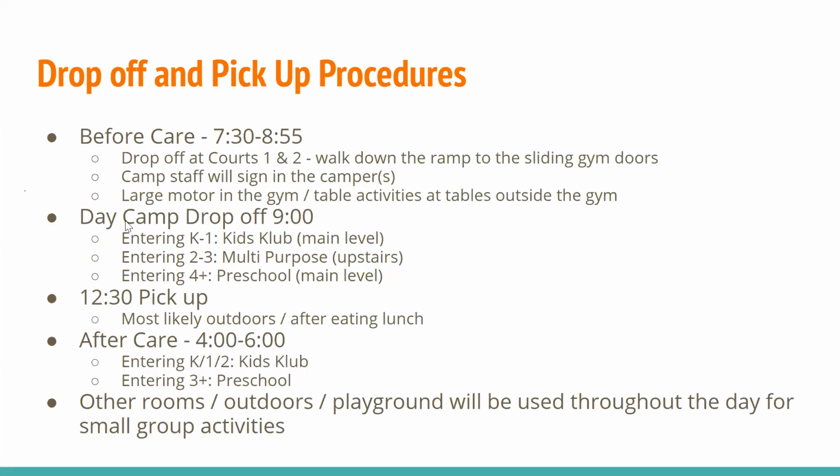If you are a 9 o'clock drop off, here's kind of the breakdown of the room. So if kids are entering K and 1, their drop-off room will be the kids club room. That's on the main level here. And again, front desk staff can help direct where these rooms are. If your child is entering grades 2 and 3, that will be in the multi-purpose room. That is upstairs. You can either walk up the stairs. There's also an elevator to access the upstairs as well.